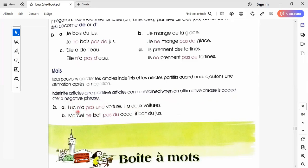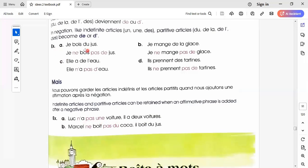So, meaning whenever we have a negative sentence and after that we have a positive sentence, this article remains the same. And whenever we are converting it into negative form, here it means je bois du jus. I am drinking some juice. But when we are converting it into negative, this de means any. Je ne bois pas de jus. I am not drinking any juice. This de becomes any.